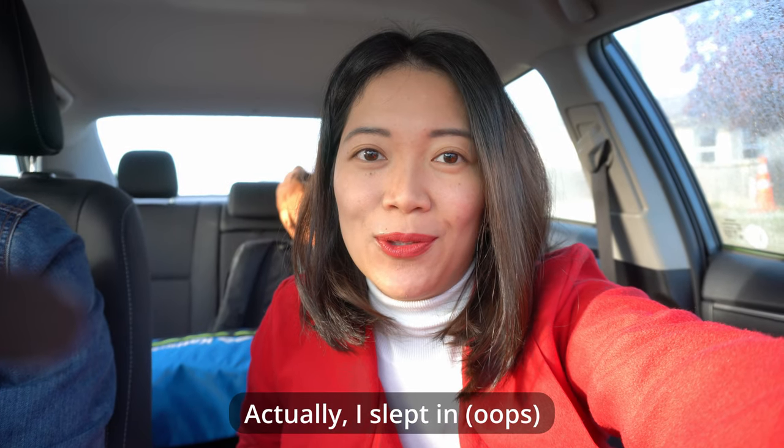Good morning, everyone. So we are still at Clyde today. We're supposed to wake up early at around 7 or 8 in the morning, but we slept in through the night. So it's already 9:15 in the morning. We're on our way to Arrowtown.